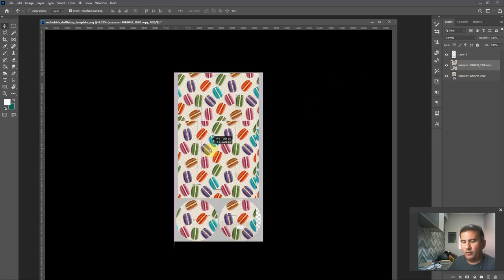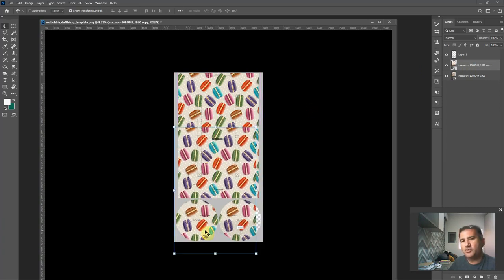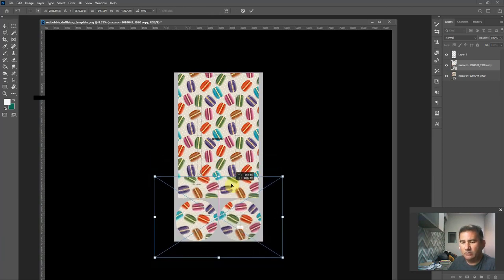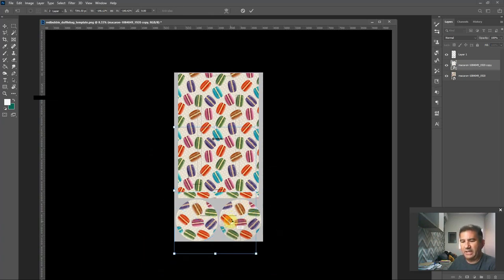In truth, if you wanted to, you could leave it as it is and then resize. But I want to try and keep some consistency to the design, some uniformity. So I'm just going to hit Control T on the keyboard again, right click on it and choose rotate 90 degrees clockwise. And then I'm just going to drag down into a section of the design which I'll be happy with. Okay, so I'm pretty happy with that as it is. I'm going to hit enter to commit.